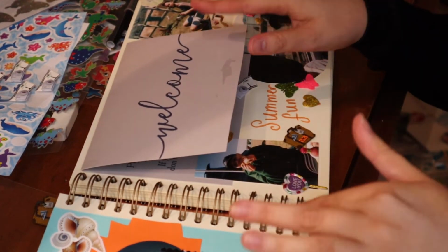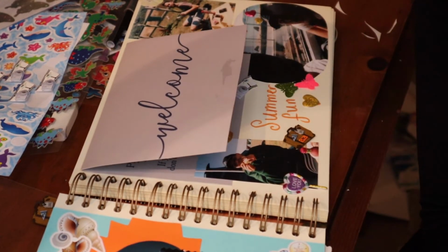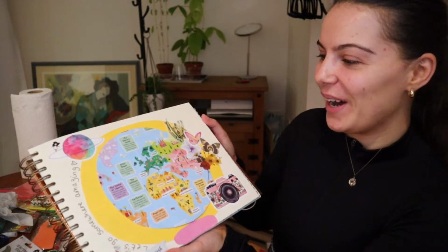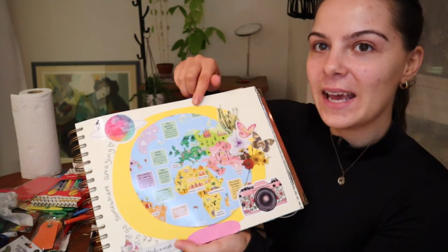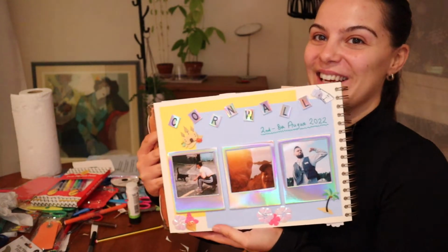So we're going to go through the scrapbook and show you what they are, and then you can see them a little bit better. Okay, so now I am up here and you can see. So let's open the book together. Oh, I'm so excited. Okay, here we are. I'm definitely going to add a quote up here because I just feel like this bit's a little bit bare. How sick does this look?